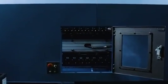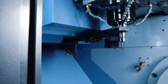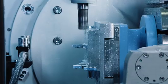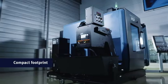If it's increased productivity you've been dreaming of, this machine features a tool magazine with a maximum capacity of 120 tools and an automatic workpiece changer that supports up to 8 pallets for lights-out machining. And you don't need much space to install the DVF 5000. Its compact footprint fits comfortably in the smallest of shops.